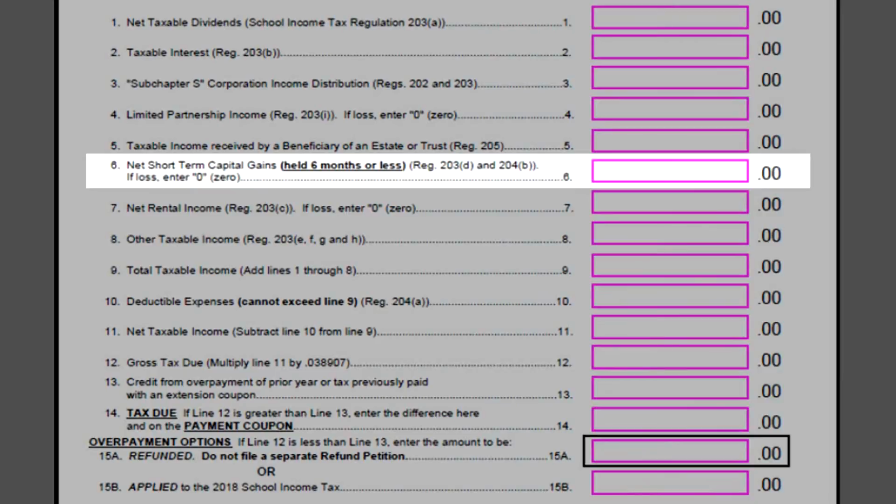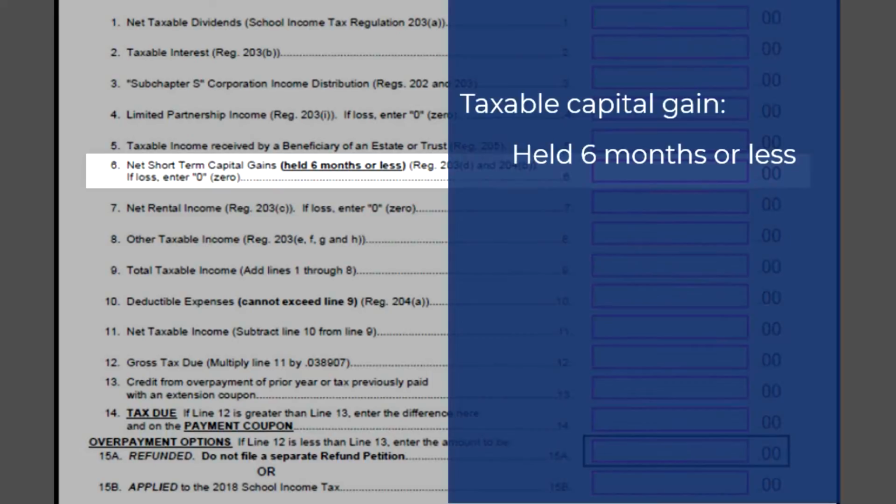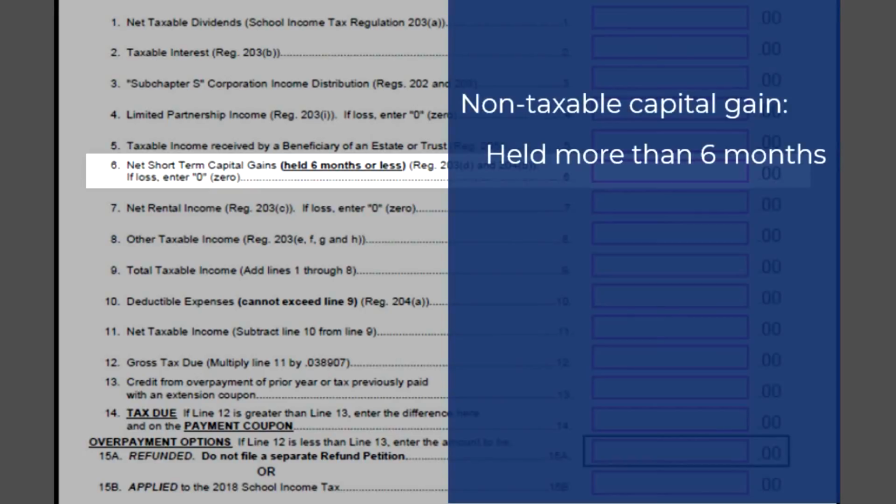Line 6. Net short-term capital gains, held 6 months or less. If you held an asset, such as a stock in a corporation, a work of art, or any other investment, for 6 months or less, and made money when you sold it, add that amount to this line. Assets held for more than 6 months are not taxable for SIT.